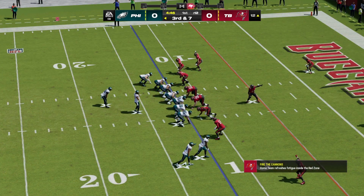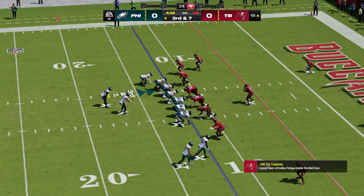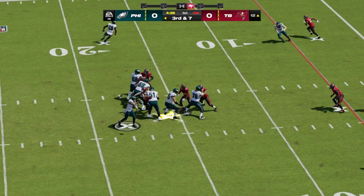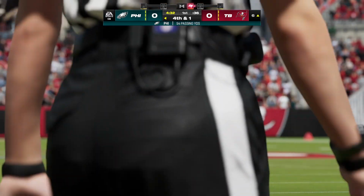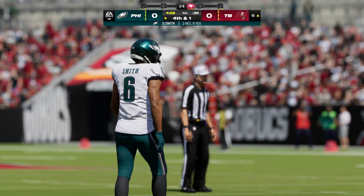So 7 yards from the first down here as they come up to the line of scrimmage. Hurts sets up to throw it. It's caught on the right side at Smith. Well, this is going to depend on the spot, but it's not a very generous one. He looks to be about a yard or so short.